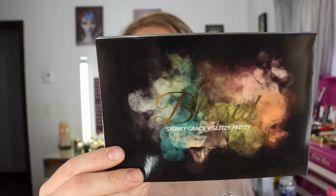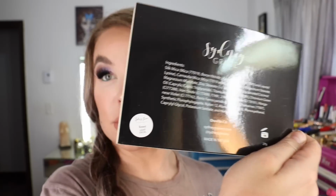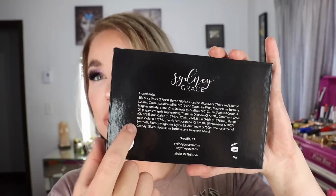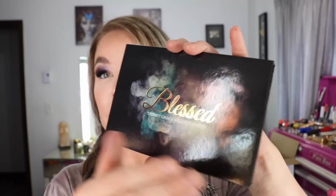So the palette comes in a sleeve, and it is made in the USA. And you can see the little sticker on mine says light, because that's the light version that I got. And then the packaging mimics the sleeve on there as well. Oh, the sticker's on here too. And this palette's just been a really easy to wear but still fun, colorful palette without being too much.